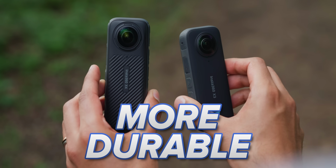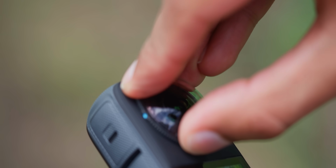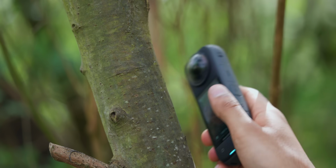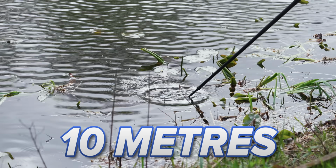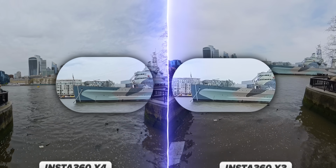The body is more durable, the glass is now Gorilla Glass, it comes ready to fit removable lens guards too, which now come included in the box, and I have to say, do massively improve the durability. Oh yeah, and the whole thing is also dive-proof to 10 meters. And then, as far as recording is concerned, I've already mentioned that normal video is now up from 5.7K to 8K, and just to give you an idea, this is what that looks like in practice with my Insta360 next to last generation's Insta360 X3.